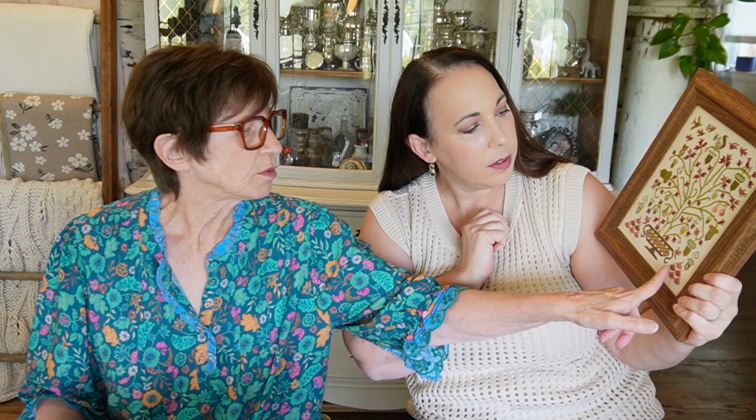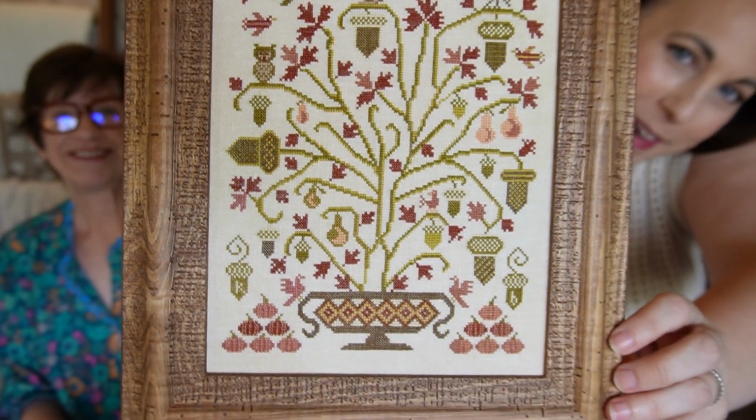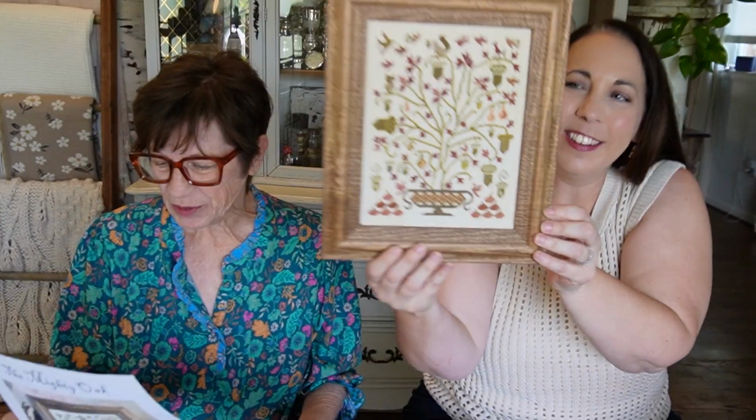Oh, the back stitches are in the pumpkin piles. Oh, I like how the acorns are all different, and I like the pumpkin piles. Let's give them a close up here. I know you like the pears. I do like the pair of pears. The pair of pears. The stitch count is 127 wide by 156 high.